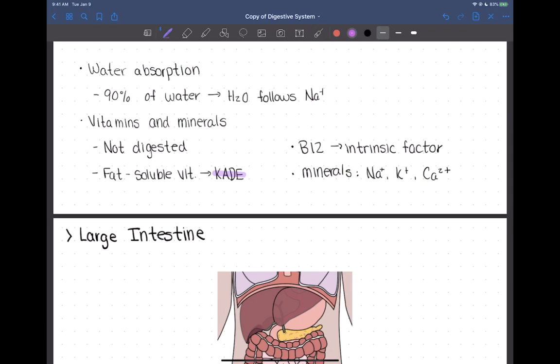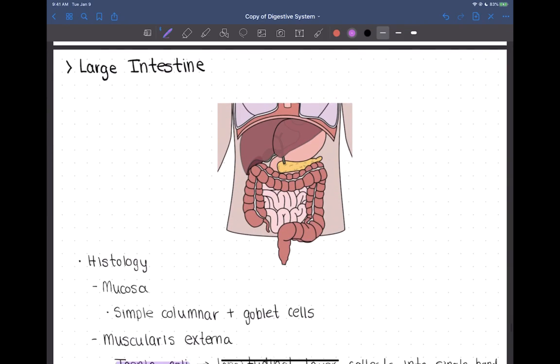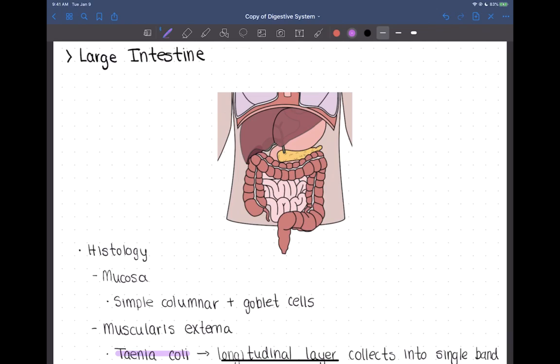All right, so now let's move on to the large intestine, the last segment of the digestive system. Just to point out a little anatomy: the ileum here will join with the large intestine at what's called the ileocecal valve. That's between the ileum and this structure here, which is the cecum. Coming off of the cecum is the appendix.